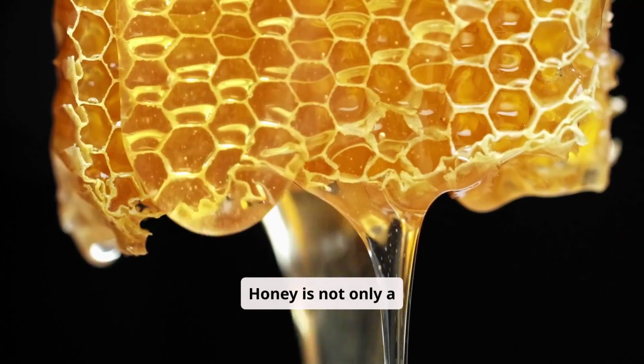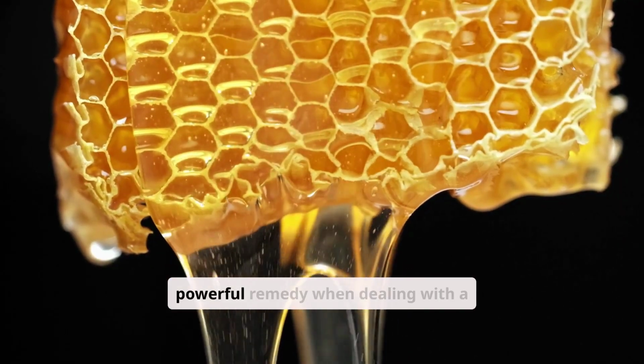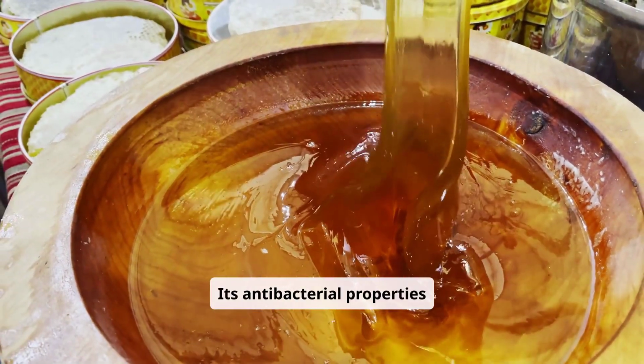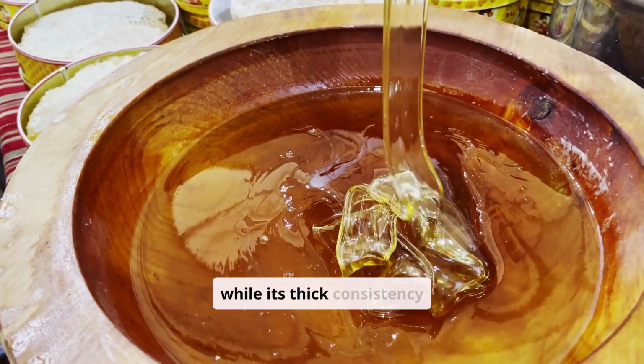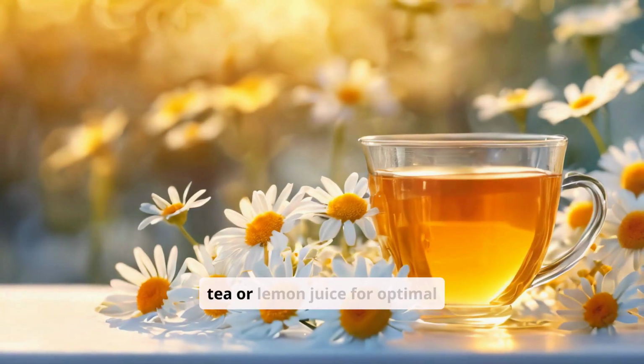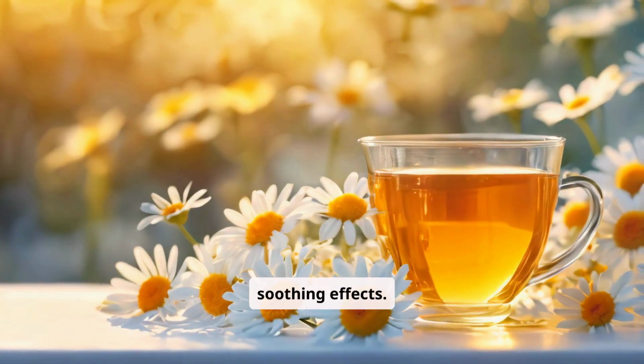Honey is not only a natural sweetener, but also a powerful remedy when dealing with a sore throat. Its antibacterial properties can help fight infection, while its thick consistency coats the throat. You can mix honey with warm tea or lemon juice for optimal soothing effects.